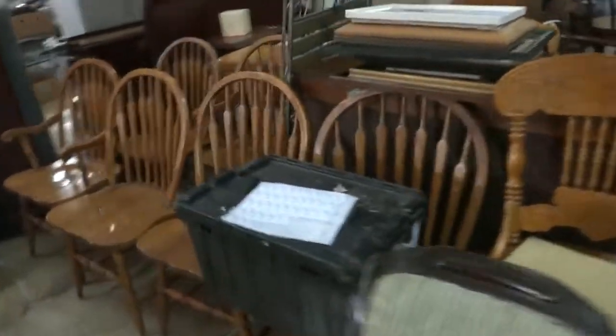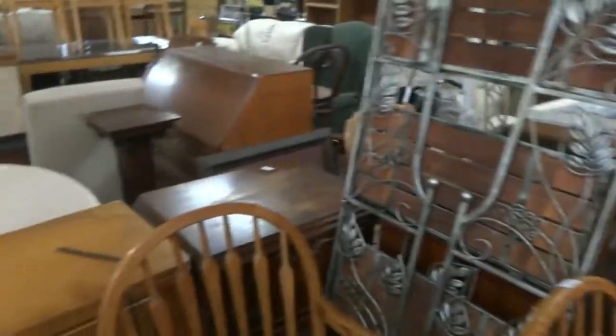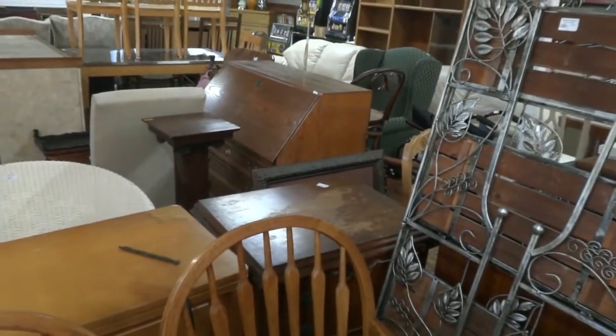So oak chairs, oak tables. There's a folding screen with the shelves that drop down. There's a drop front oak secretary. There's another nice piece of wicker. Wonderful mahogany sleigh bed bedroom set. It'll look a lot better when you get it here. I'm telling you, got some great stuff for tomorrow.